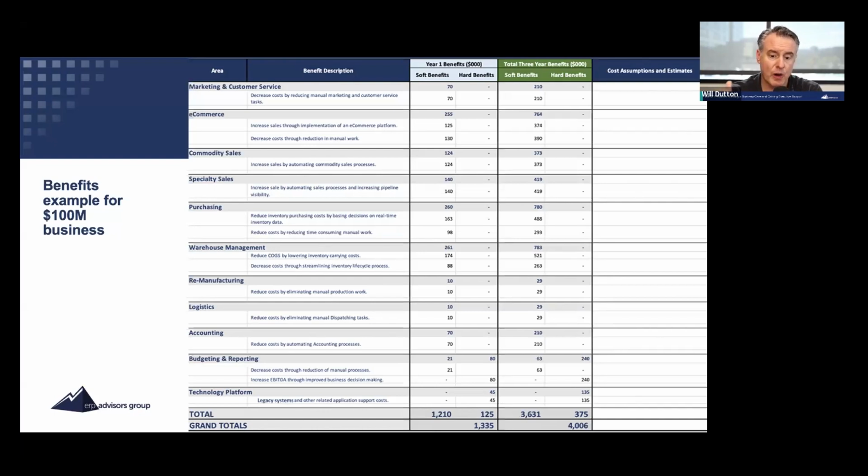Purchasing is going to be more around reducing purchasing costs, the actual cost of purchasing, but also sometimes, I don't think we have it on this one, we're reducing costs of inventory, reduce COGS by lowering inventory carrying costs and warehouse management, logistics cost limited by eliminating manual dispatching tasks. So, notice we have soft benefits, we have hard benefits here.